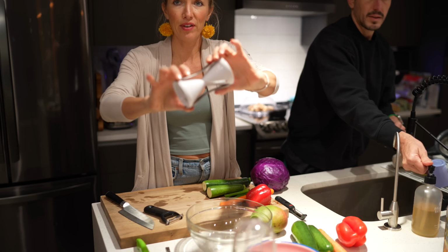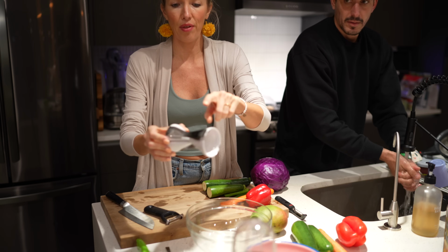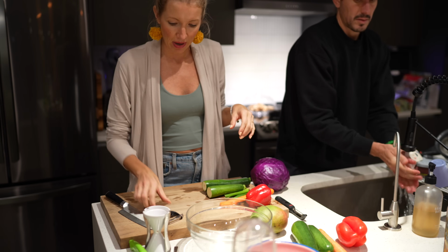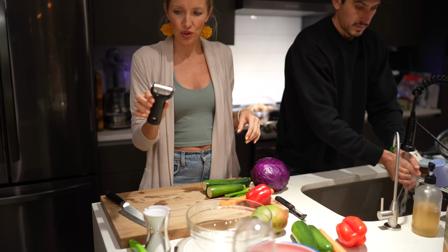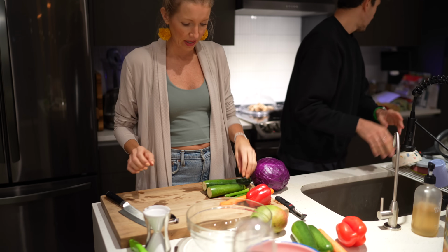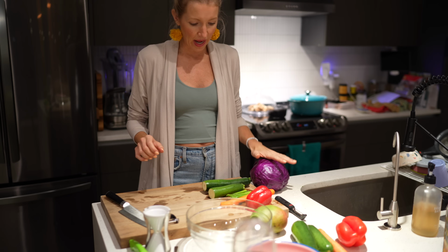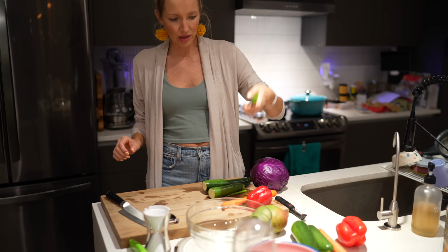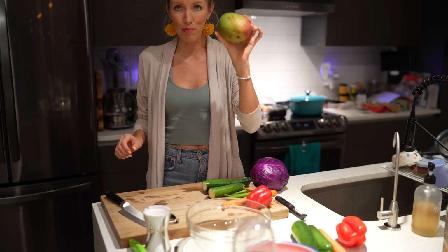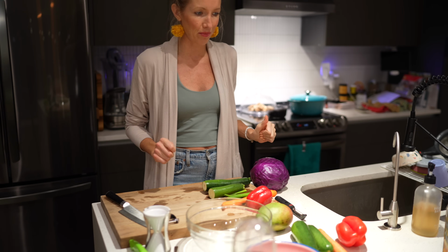So this is my favorite tool. This is like a small mini spiralizer. You can do thick or thin zoodles on either end. I've got my shredder. This is a julienne peeler for the carrots. And then finally slicing some bell pepper, red cabbage, some green onions, and the star of the show, mango. Fingers crossed it's a good one. It's really hard to find good mango.